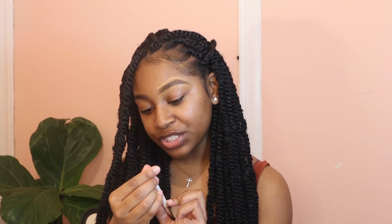I'm using this e.l.f. eyeshadow brush to just blend out my brows or whatever. There's probably a better brush than this that will get the job done better, but this works for now. This definitely works for now, and I definitely got product in my brow. Love that for me.